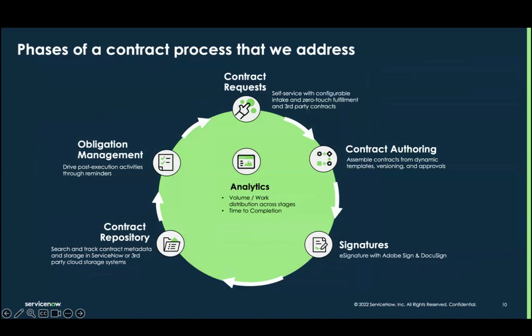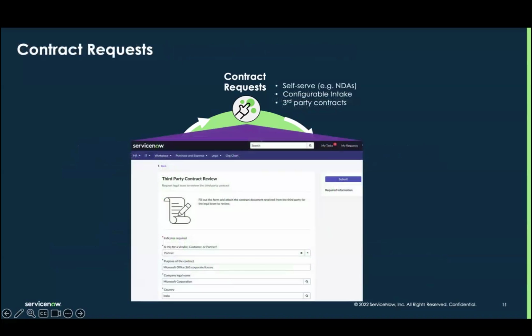With that, our solution to a contract management problem is what's called Contract Management Pro. And Contract Management Pro is a thoughtfully built out contract management solution that was built in partnership with our customers, as well as legal teams, both internal and external to our organization, to help solve for the most common contracting problems as it relates to 6 key areas, which includes requests, authoring, electronic signatures, a centralized repository, obligation management, and analytics.